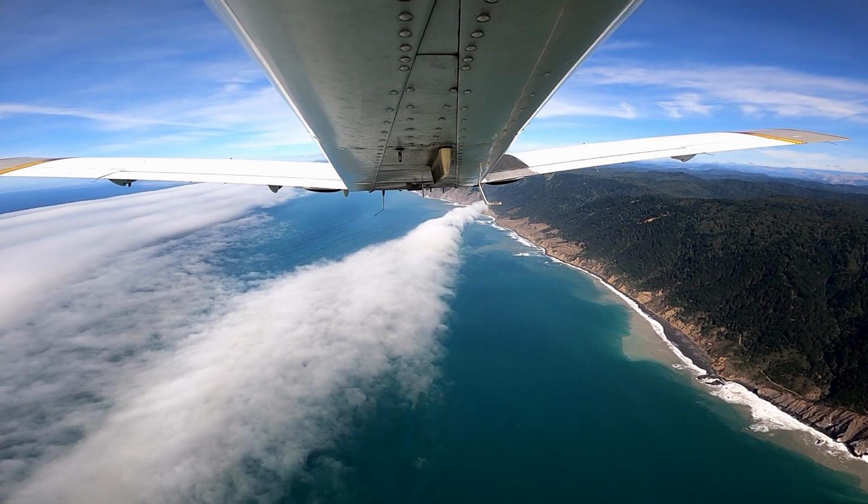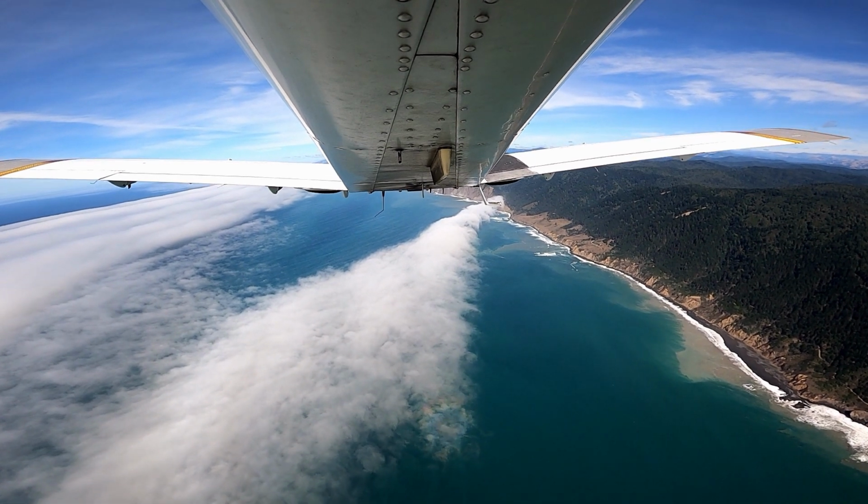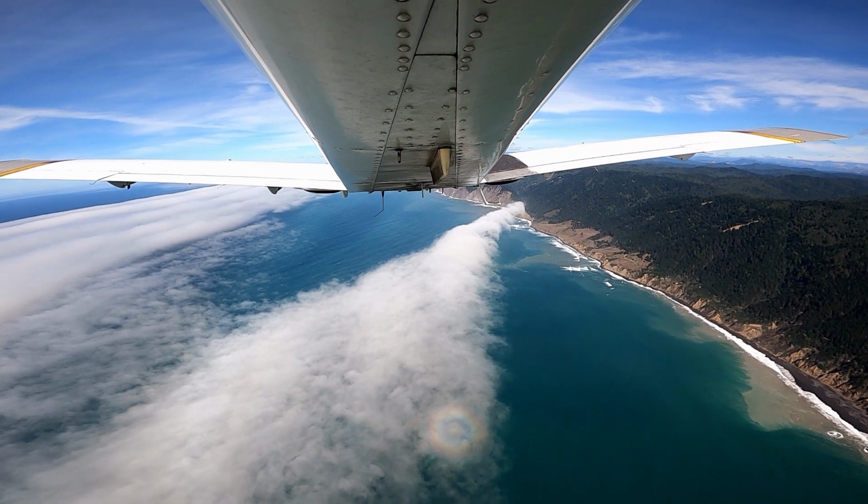Shelter Cove traffic, Piper Aero 75278 is 2,500 descending, 7 to the southeast of the field. Straight in, runway 30, full stop, Shelter Cove.